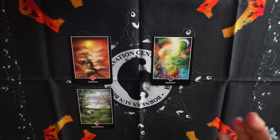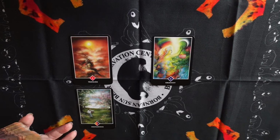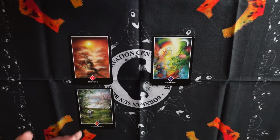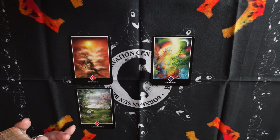So how can I best help others who are struggling at the moment? Ordinariness. Now, this is the Eight of Pentacles. The Eight of Pentacles in any other deck would point to doubling down or sticking to your discipline, and certainly not stopping what you're doing right now. But the Eight of Pentacles in the Osho Zen is actually a really beautiful card, as you can see.